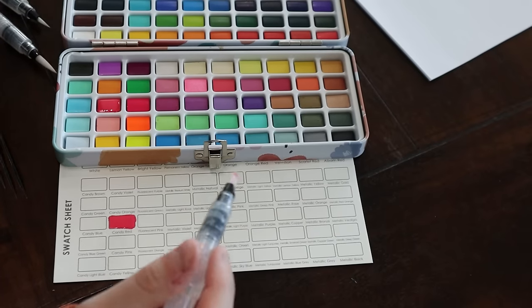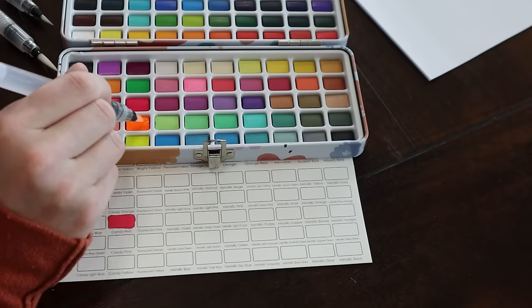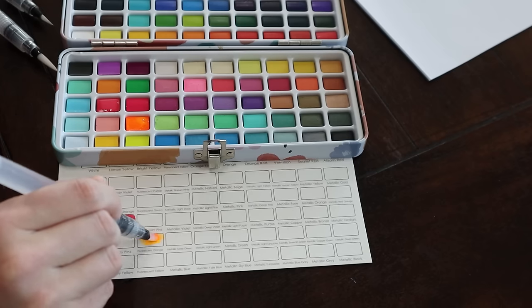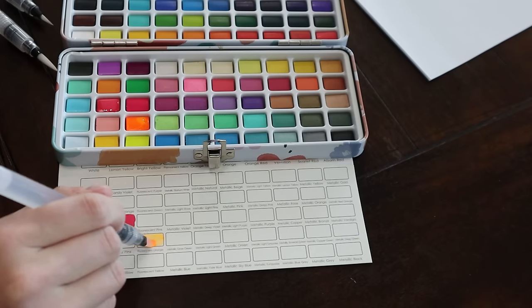Okay, I feel like we have to try this fluorescent orange right here. This is just speaking to me. So I'm gonna grab some of that. Wow, brings me right back to the 80s. Not that I lived in the 80s, but it brings me to the 80s.